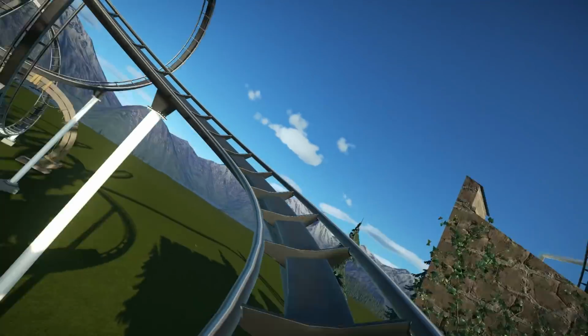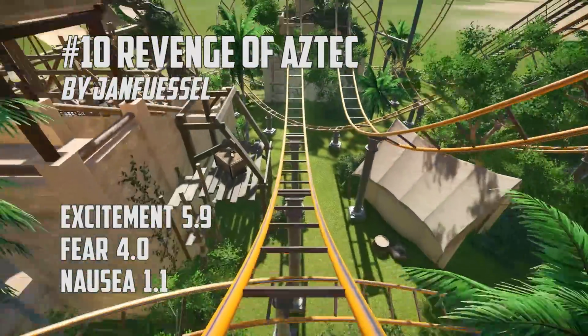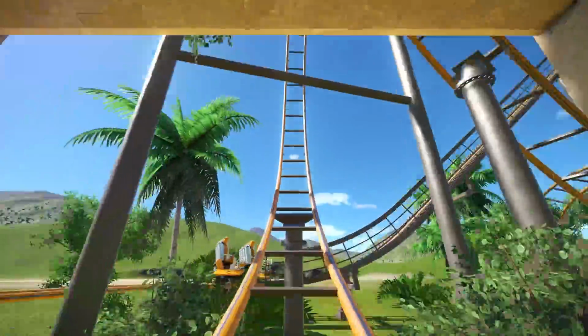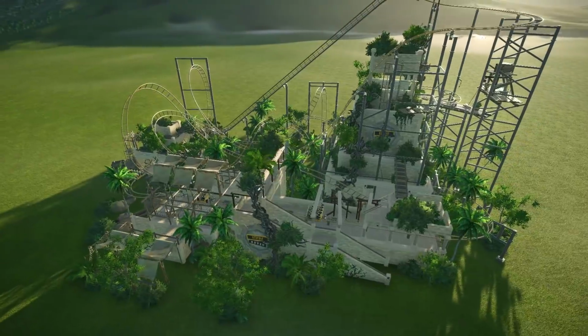These are based on many factors including realism, scenery, uniqueness, great in-game stats, and how much I would like to ride them in real life. Number 10, Revenge of AZTEC. While not the most exciting coaster, this one is pretty good considering its type. The track loops and twists in fun ways, and the scenery is nice to boot.